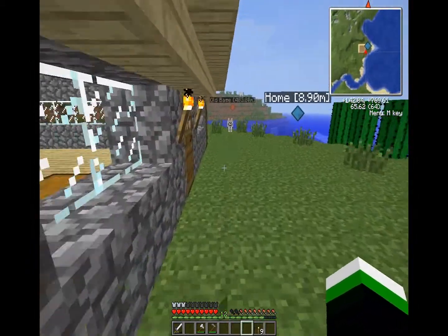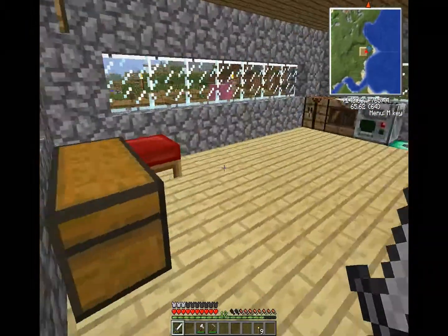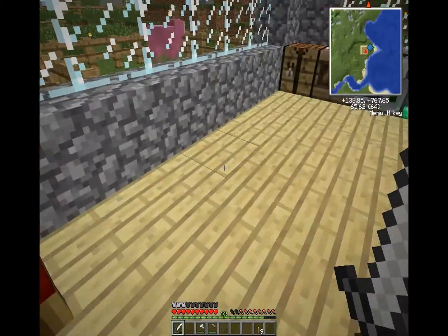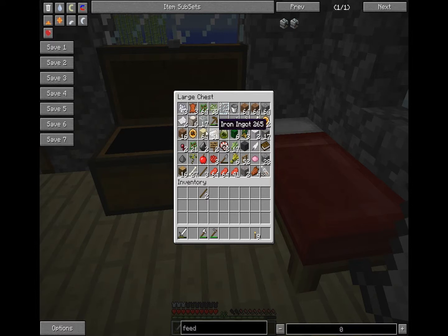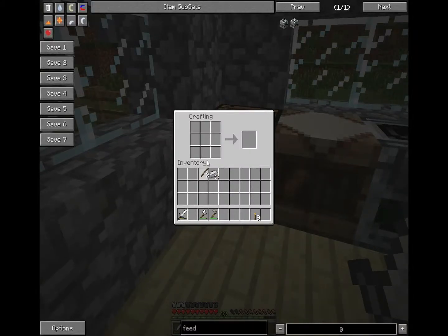Right, we've got a midday. So what we're going to do is go back, get an iron pickaxe. And your pickaxe. And we need one hoe. And we need iron. One, two, three. But I'm going to check the caves nearby, so we've not got much time left, guys.